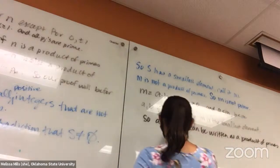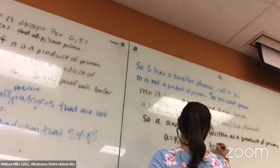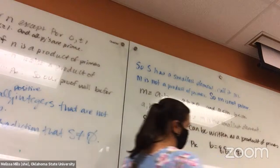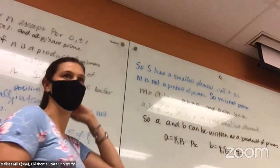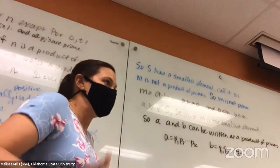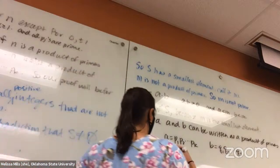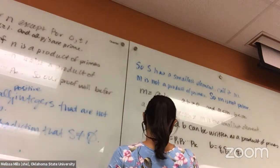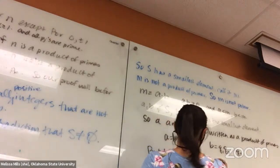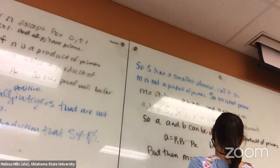So we can say that A is equal to P1, P2 up through PK, and B is equal to Q1, Q2 up through QS, say, or something like that. But then what are we gonna get? That M is a product of primes. Yeah, because M is A times B. So M equals A times B equals P1, P2, PK times Q1.